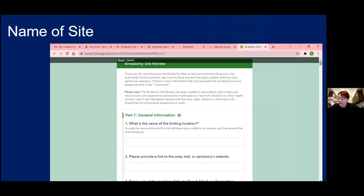Here it will ask for the name of the birding location and if there's a website for you to link. So I would add Branch Oak Lake, and then on number 2 it says please provide a link to the area, trail, or sanctuary website. I would just link the website of Branch Oak in that box.